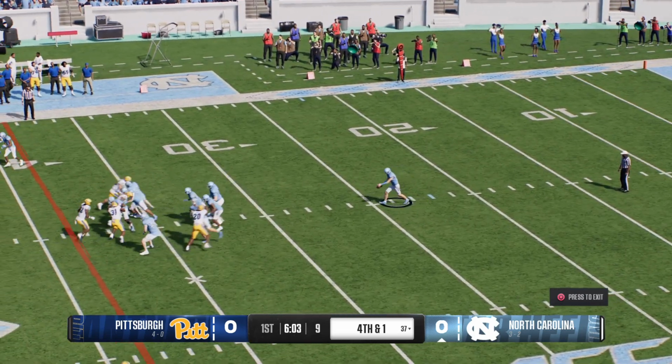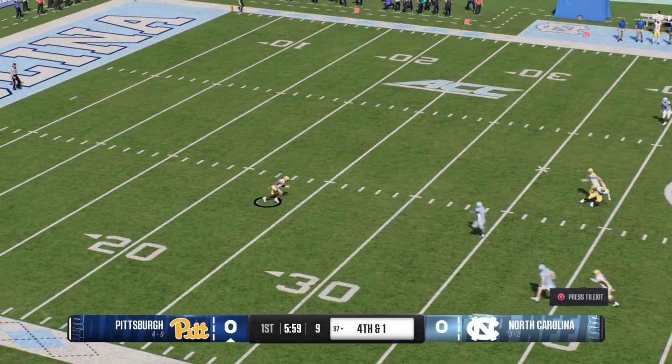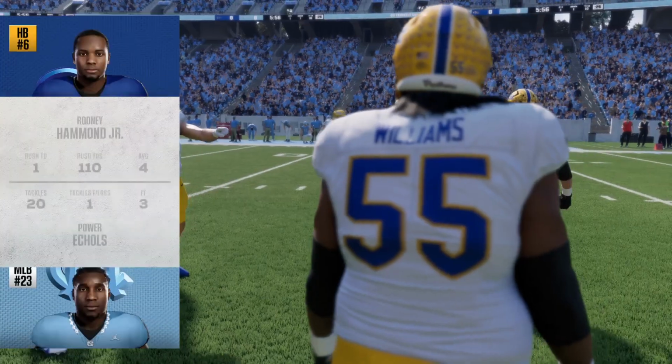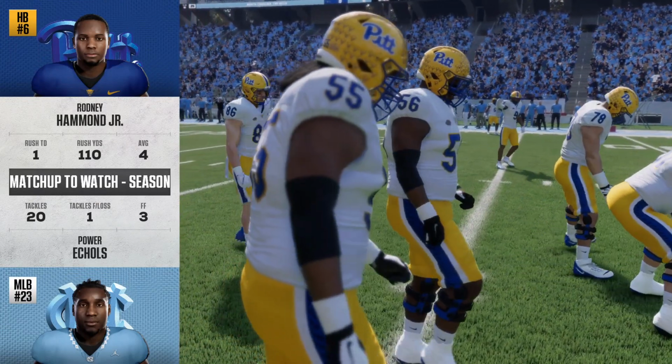The punter going to get his first work of the afternoon. First boot of the day is on its way. He was called on 3 times in that loss last week. They'll put that return to a stop at the 33, but the offense is set up in pretty good field position. So Pittsburgh's offense has the ball for the first time.